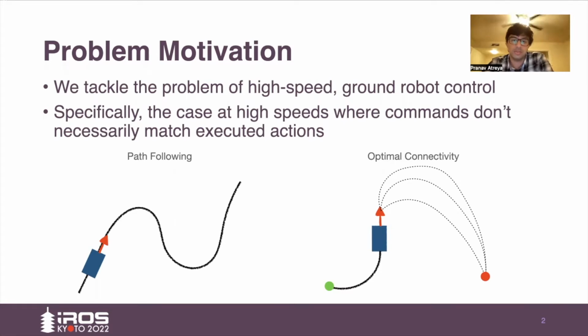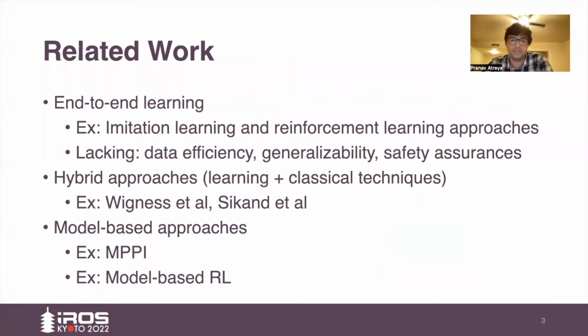High-speed control is difficult because robots tend to deviate significantly in execution from their commanded controls. Existing work tackling this problem falls under a few broad categories. End-to-end learning approaches, such as those that apply purely imitation learning or reinforcement learning, have proven to work well in the environments they were trained on, but suffer from a significant data appetite, poor generalizability to unseen scenarios, and most importantly, a lack of safety assurances on the robot's behavior.